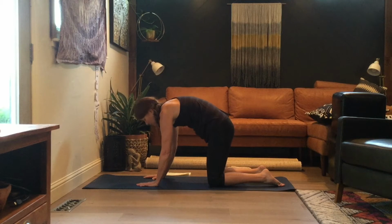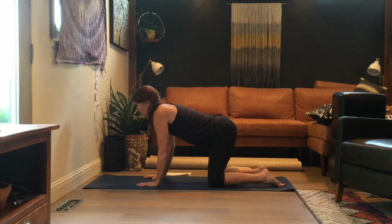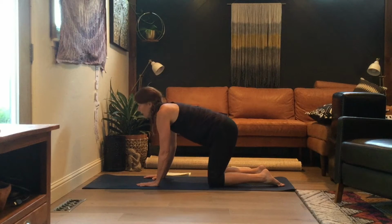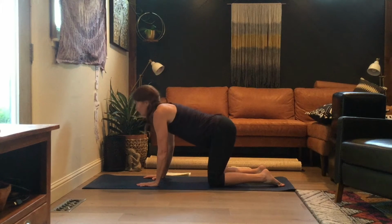Into cat, tilting the hips, pelvis forward, hollowing out, scooping, exhaling here for cow at the top, and one more cat, and one more cow.